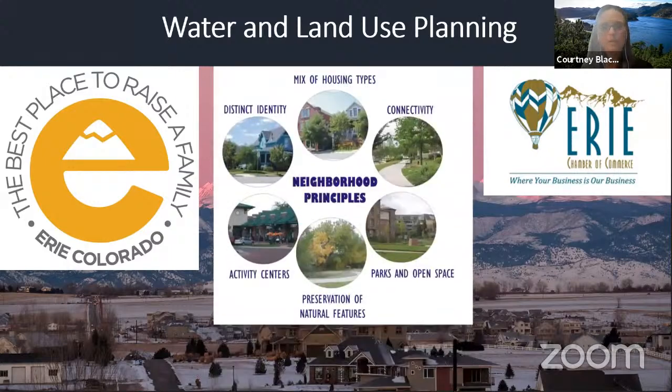And so Erie is in the process, or just about to start the process, of updating their comprehensive plan. This document really lays out the vision for what Erie is to look like. In a lot of ways, it brings in a lot of public input as well. And so this will be a great opportunity to also consider water moving forward in Erie's land use planning.